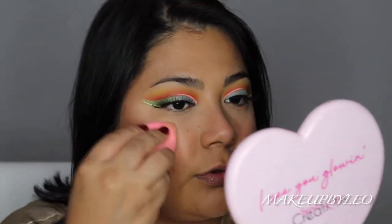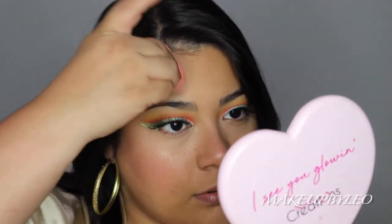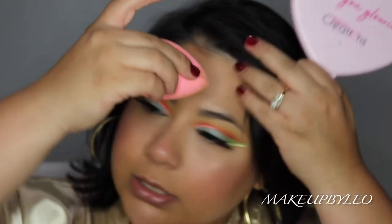Like with the wet sponge, I feel like it looks a lot better than when you apply it with the actual brush. So for me, I recommend if you use this highlight, just use it with a sponge. I feel like it melts into the skin a lot better. It's just so pretty.